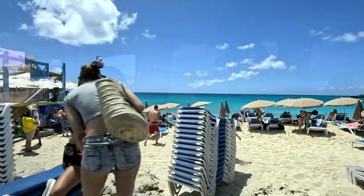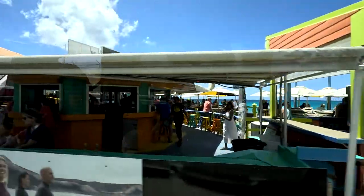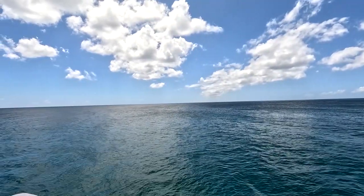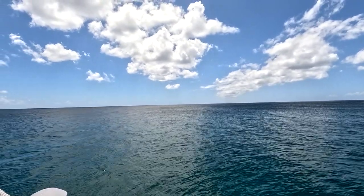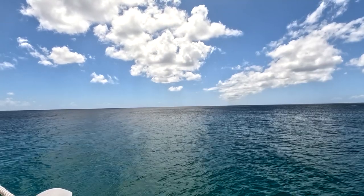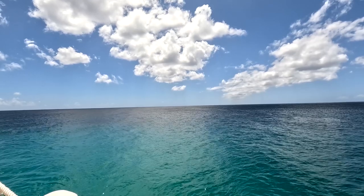So from the port, we took a taxi. It was about a 30-minute ride. It was a beautiful ride over to the other side, and it cost us about $20. Once we arrived at the resort, we checked in at the front desk and they gave us some wristbands to access the pool area. So let me go ahead and give you a little tour of the pool deck at the Morgan Resort.